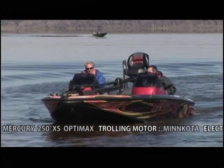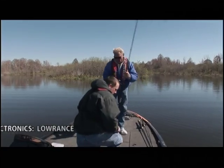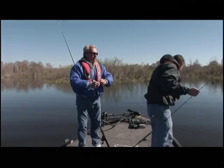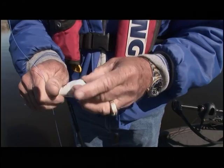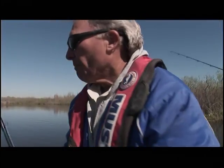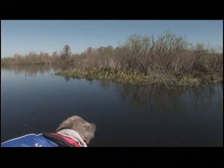Okay, Jake, let's get after them. I'm gonna start off with that crawl worm. Yeah, boy, these big old weights, they're a lot of fun to flip with in this matted up hydrilla like this and these hyacinths. These are nice, big, heavy weights. These are over 1.5 ounces or so. Where'd you get this weight? I got these weights at Bass Pro Shop. Oh, you did? Okay. Let me get some of that Mega Strike, Roland. 3 or 4 feet deep.